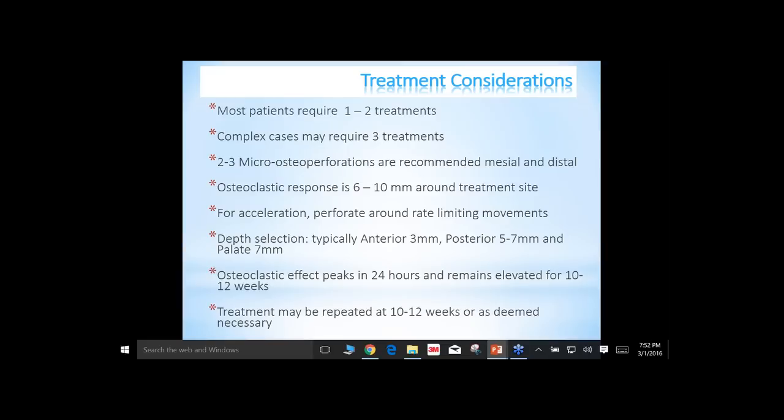The range around that perforation is anywhere between 6 and 10 millimeters. So when you micro-perforate the area, or damage it, which is really what it is, there's a circle that goes around it, and the diameter of that circle is between 6 and 10 millimeters, which means your radius is between 3 and 5 millimeters. The farther back you go in the mouth, the deeper you basically want to go. And the osteoclastic effect of the damage from micro-osteoperforation will start about a day after you perforate the area, and it will go for up to 3 months.